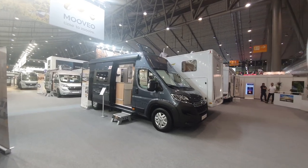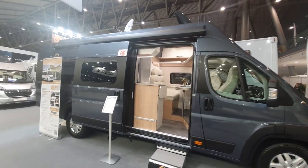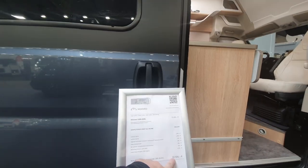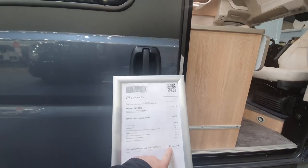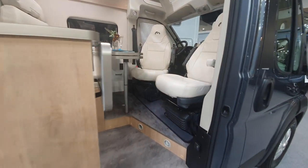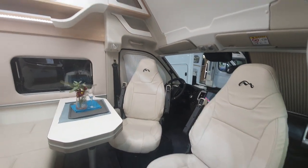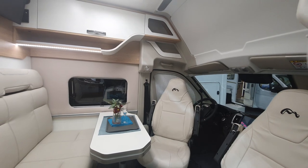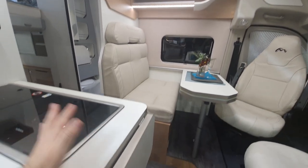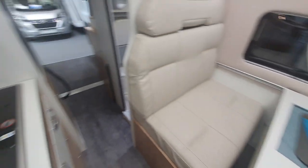Hello, today I've got this Mooveo van for you. The Mooveo van 63XL. It costs 83,000 euros. It's 630 centimeters long. Actually, I think it's 636 centimeters long, though I suppose the person who wrote that knows more than I do. So let's say they say 630, I say 636, they probably know better than I do anyway.